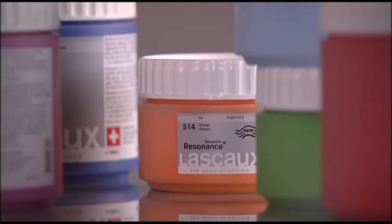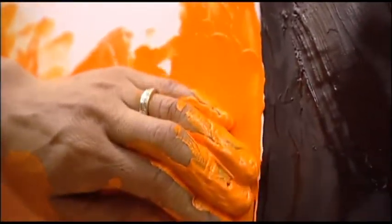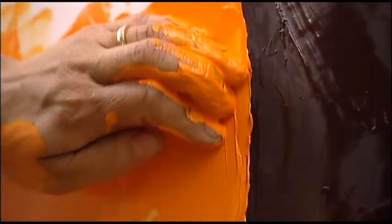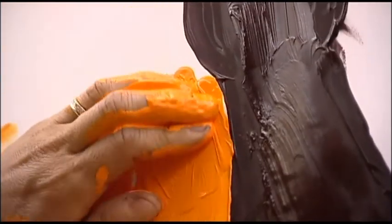Inspired by my background, I developed the Resonance product line. These are paints enhanced with bioinformation, designed to support the creative process of painting and to encourage the soul's expressive potential, also exerting a positive effect on the viewer of the finished work.